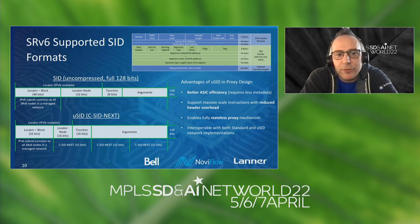And it allowed us to do a stateless proxy mechanism within the ASIC with NoviFlow's help, which is quite interesting in our case because it removes a lot of the complexities and helps us to increase the scale of services we can handle. The proxy function is able to work in both modes, which was beneficial in that case. It also supports us to be able to get ready for a massive scale of instructions, although we do not see them, but it's something which enables us in that frame set.